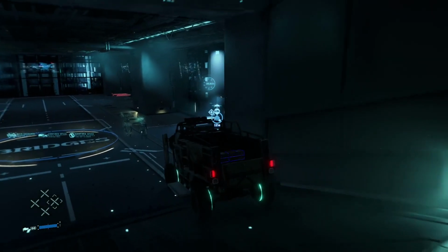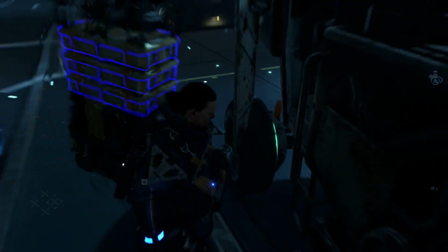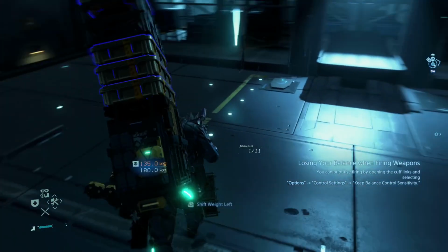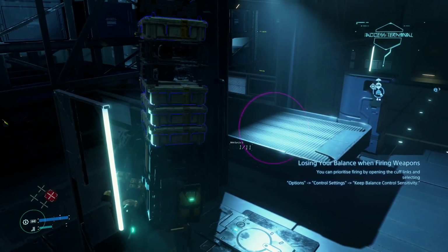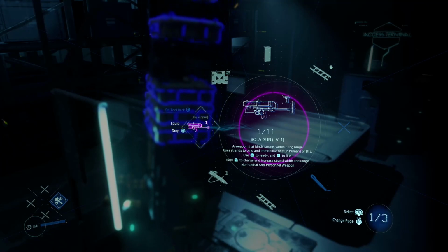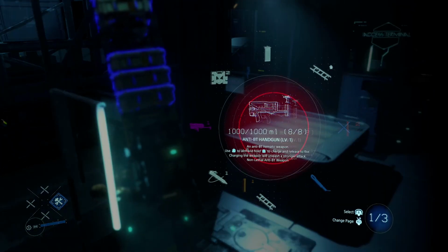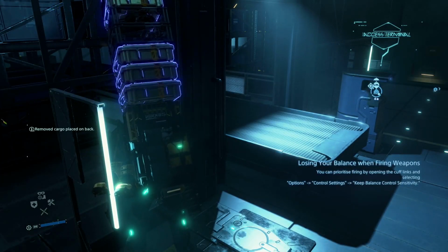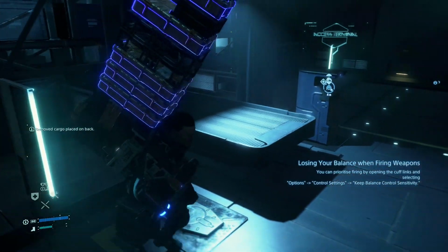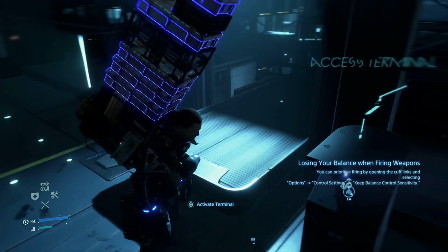Well, I am here. Oh, what the hell's that? No. Lose your balance when firing weapons. You can prioritize firing by opening the cufflinks, selecting options, control settings, keep balance, control sensitivity. What? I'll just leave it how it is.